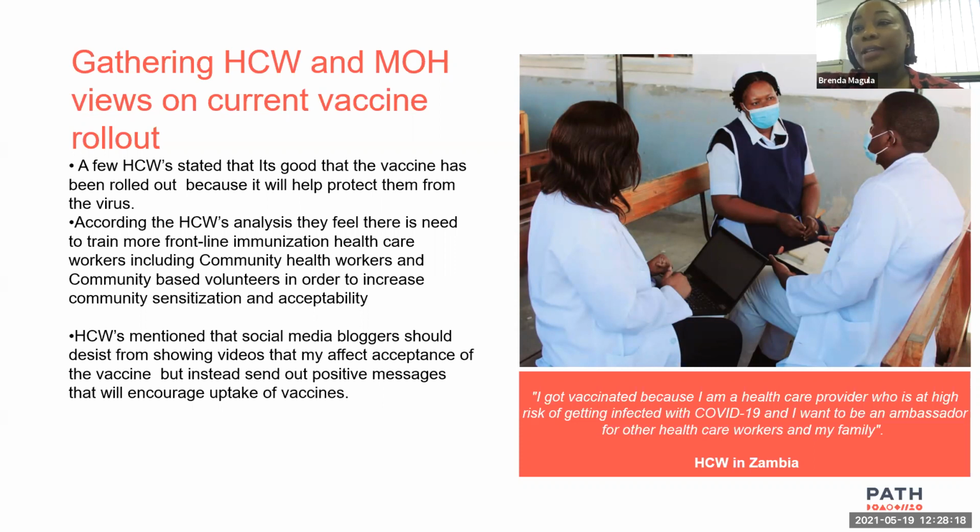And so they felt that the trainings would be done more especially for the community health based volunteers, because they are the ones who are in direct contact with the community. And so it would be good for them to do the rollout with the training to be done mostly with the community-based volunteers, so as to have easy acceptability of the vaccine, as there are a lot of myths around the COVID-19 vaccine.